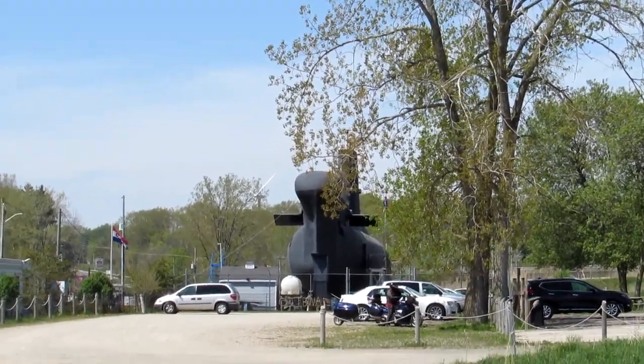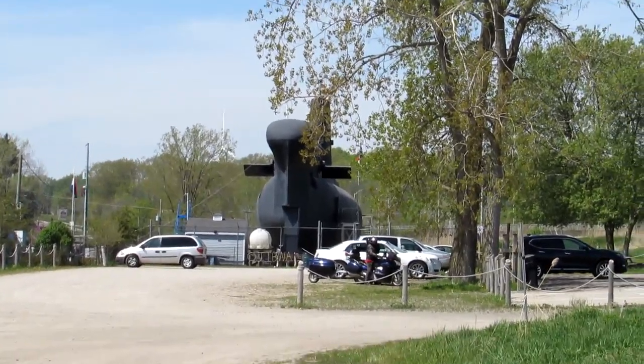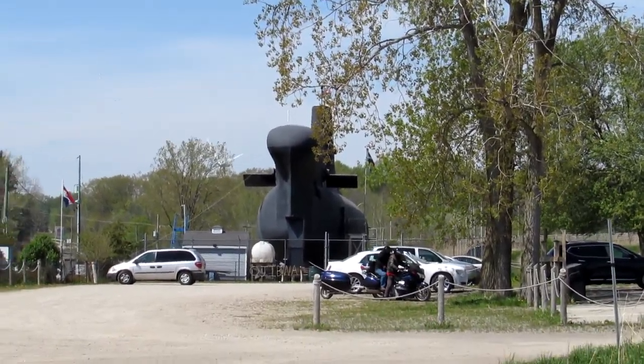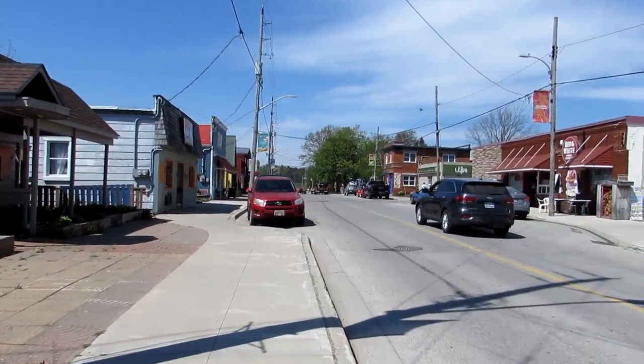It's a sub, and my camera work's probably making me seasick. Well, we'll have a look at that after. I actually have a full-length video that my friend Jen and I filmed down here. Still have yet to be inside it. I have no idea where we are.